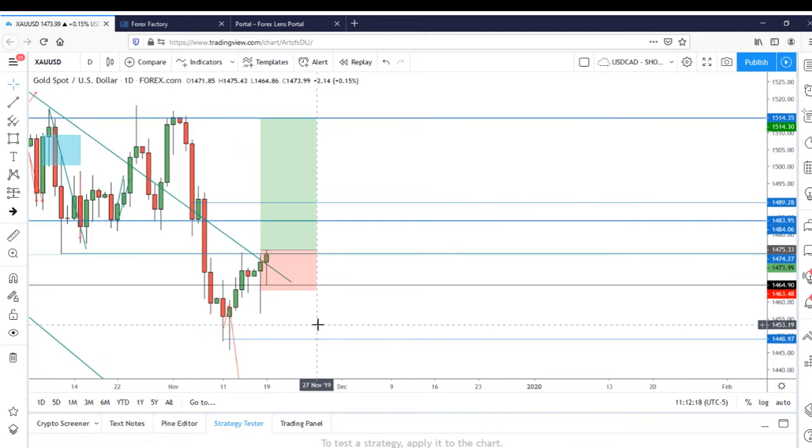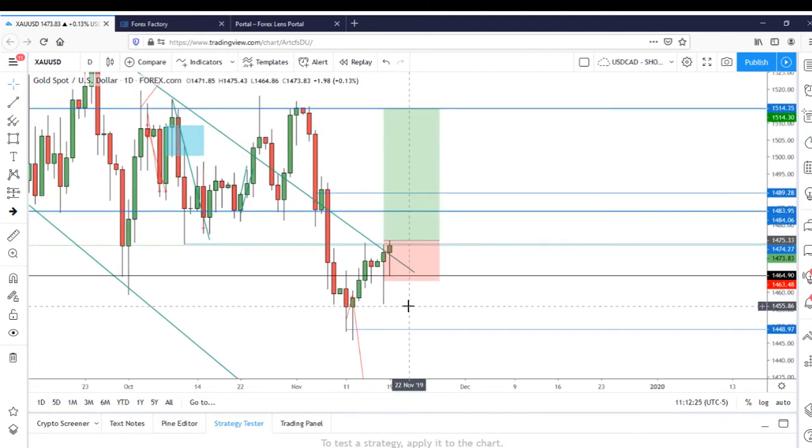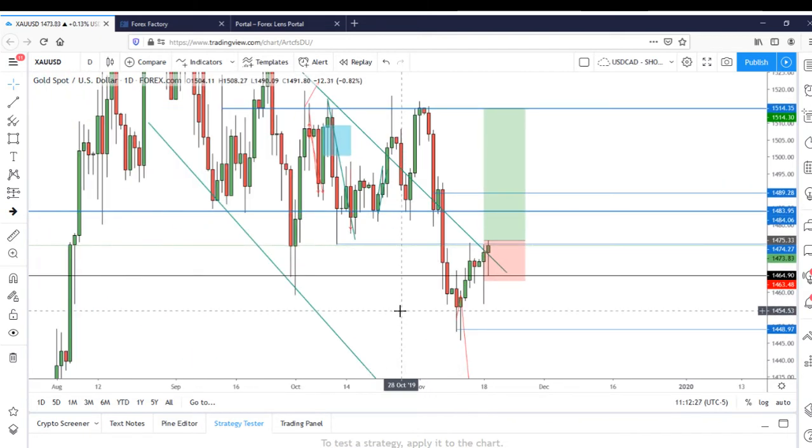So we're looking for gold. Two days of straight hammers. So that's actually kind of interesting. The bullish sentiment might be there for gold now. See how we waited? We're actually gonna get a better entry. But the daily does look bullish.